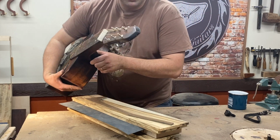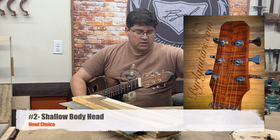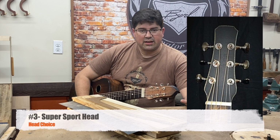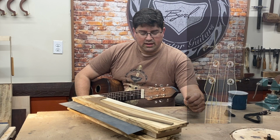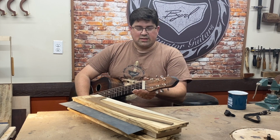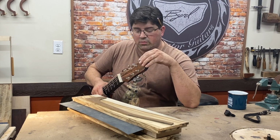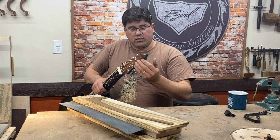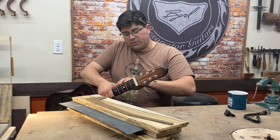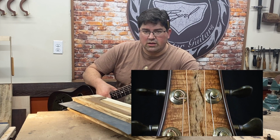And then I'll put pictures on here at the end that you can see of my standard, or the shallow body head. And then I've got an SS head. And it's kind of got a sleek look and a little bit smaller look. And I was inspired by a professional player for that one, and so it's a neat feature. What the other two, I don't bind it. I can't bind it really because of the way I've shaped it and rounded it. But on the shallow body head and the SS head, if we decide to put binding on the fretboard, it's nice to have binding go onto the head too. And so that would be something to think about.